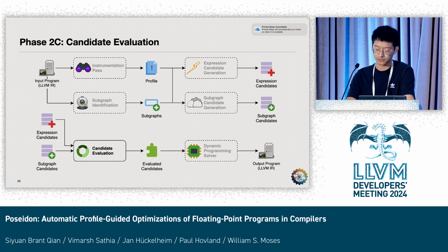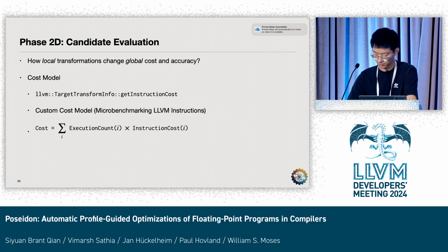Now Poseidon has all transformation candidates ready. It starts to evaluate how these different kinds of transformations change the global program in terms of cost and accuracy, using its internal cost and accuracy models. For a cost model, Poseidon either uses the per instruction cost from LLVM target transform info or uses a more precise custom cost model from micro-benchmarking LLVM floating point instructions. For both kinds of transformation candidates, Poseidon sums up the products of execution counts and instruction values for all instructions in that transformation candidate.